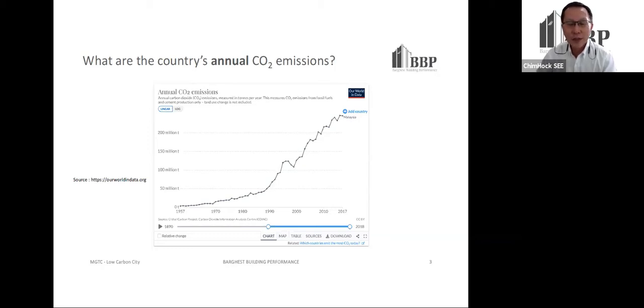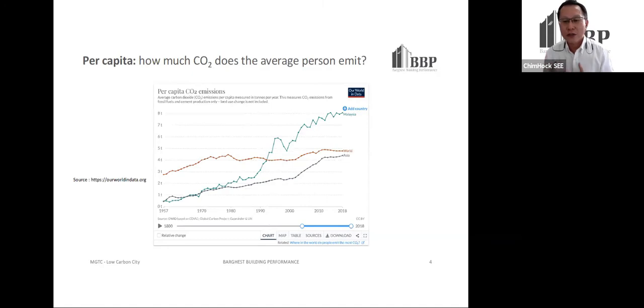Okay, next please. So let's take a comparison from Malaysia compared to Asia and the world. These data you can get from ourworldindata.org. I'll just go through very briefly, just to give everyone a relative comparison of where we are today compared to Asia and also the whole world. Of course, jiran-jiran kita sekali juga. Okay, next please.